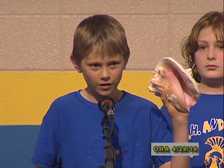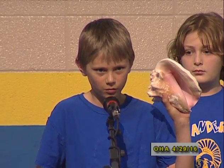The conch shell is found in shallow waters off the Gulf of Mexico. We cut off the point of the shell and play it like a brass instrument by buzzing the lip. The conch shell is an example of a brass instrument that is not made out of brass.